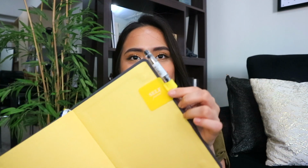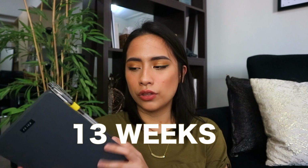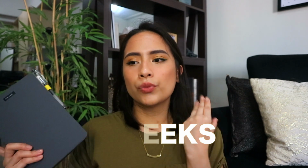I like that it's very minimalist, it's very simple, it's not heavy. I think that's one of the number one requirements for me. I like it to be slim. I also like that it comes with a pen holder, so you just stick it here and you automatically have a pen holder. That's why it's slim. It's because it's also 13 weeks max that you can make the most out of this, but you don't also have to.